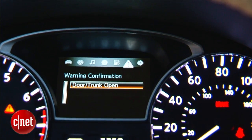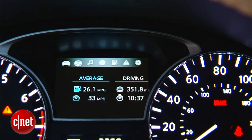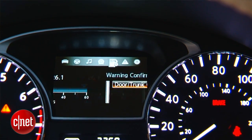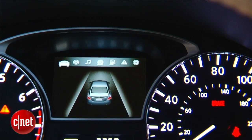Now, the other screen in this car is this one between the gauges here. Finally, a beautiful helper LCD in an affordable Nissan. And you can page through that to get tire pressure, MPG info, some various vehicle alerts, your settings for the screen, and your lane departure and blind spot indications.